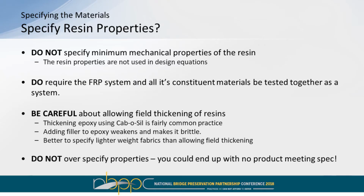Do not over-specify on projects. I've seen projects where the engineer will do a very good job of specifying the tensile properties of the system, and then they'll specify like 10 properties for every single resin component that goes into it. That's over-specifying. All these constituent materials are tested together as a system. So what is required is to specify that all the constituent materials are tested together, and just specify the design properties that are needed.